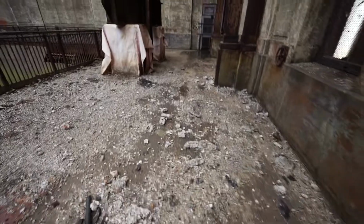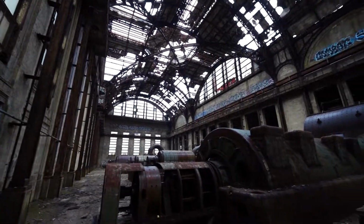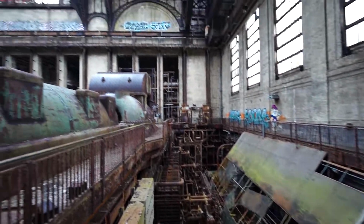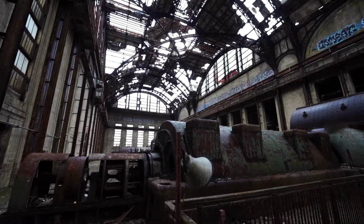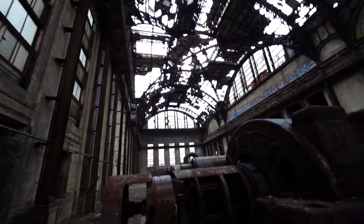Ceiling all over. It's actually really dangerous in here. Glass and concrete and rock falling from the sky or falling from the ceiling. Super crazy abandoned plant right here. Transformers filmed here. It's the legendary spot of Infamous Prime, whatever his name is. I don't know. It's been a while.